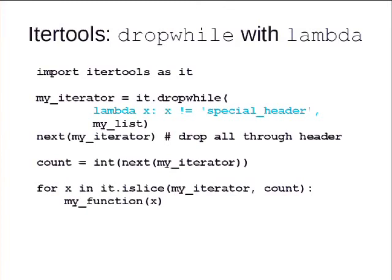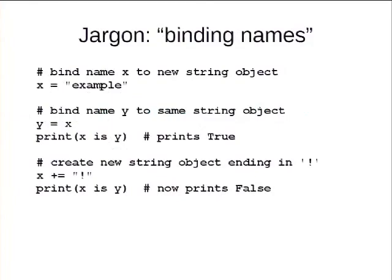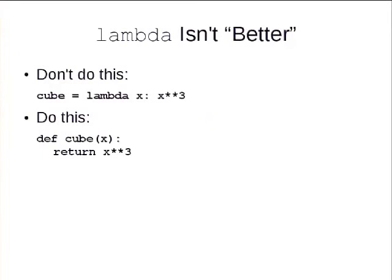So everybody's OK with lambda? Let's move on. I just want to say before we leave lambda that it's not better or cool. I've seen things like cube equals lambda. If it needs a name, just define it with a name. Do it the usual way. End of rant.